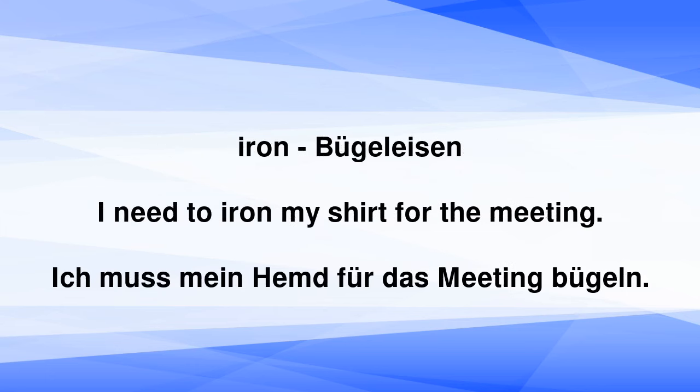Bügeleisen. Iron. Ich muss mein Hemd für das Meeting bügeln. I need to iron my shirt for the meeting.